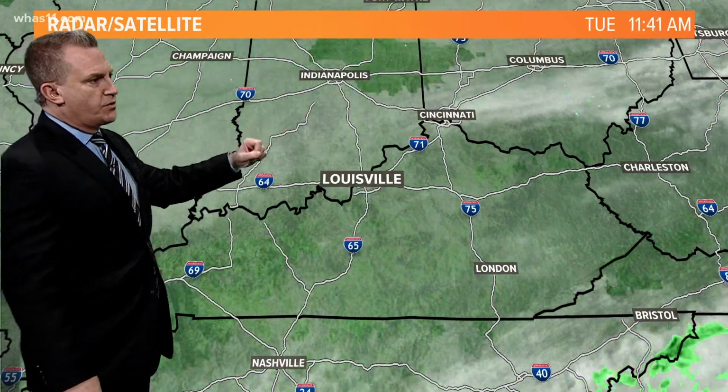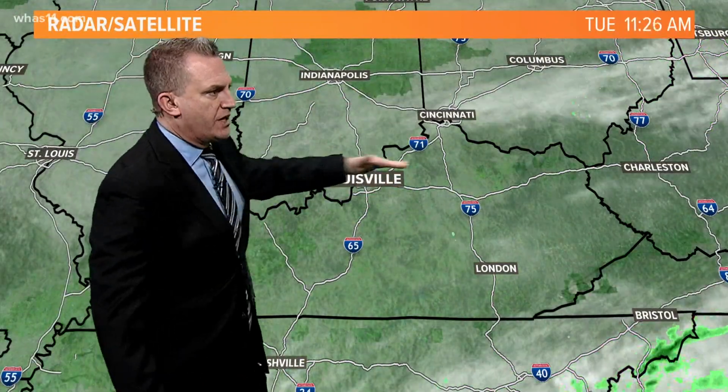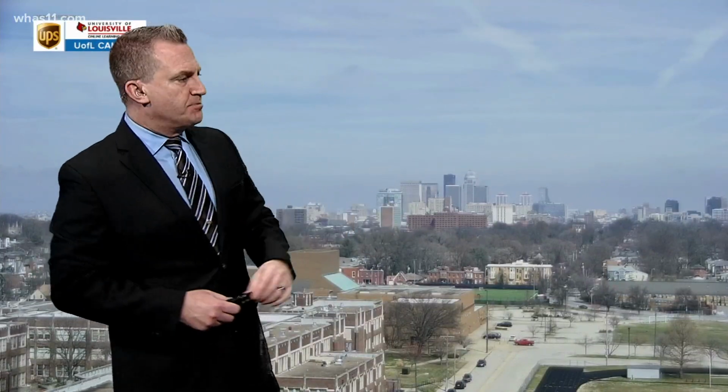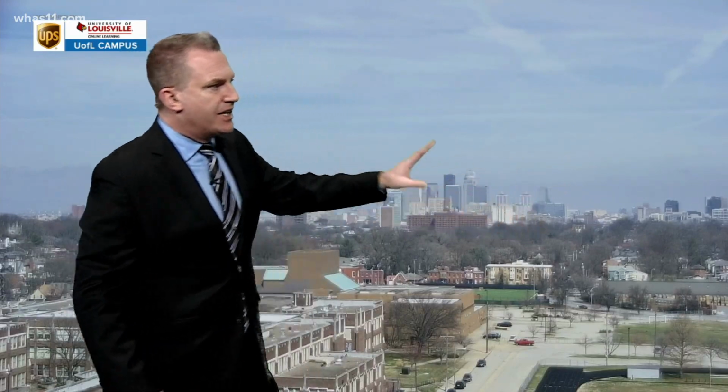You see here on our regional radar and satellite, the clearing kind of working to the north because we have a little boundary that is crossing the I-64 corridor, and what a difference a few minutes and especially over the last hour has made here. Our UPSjobs.com HC Camera Network, University of Louisville online campus cam, looking at this literally almost 60 minutes ago, you couldn't even see the skyline at all. But again, the fog burning off, up to 59 at Louisville International.